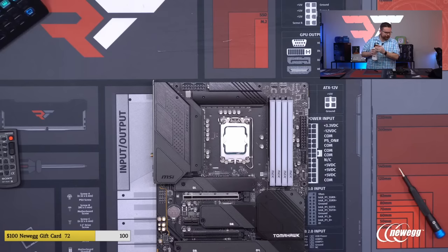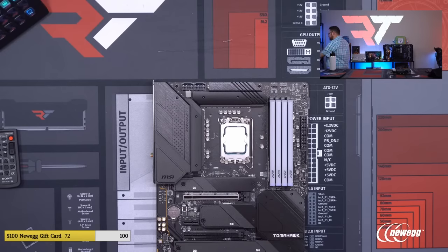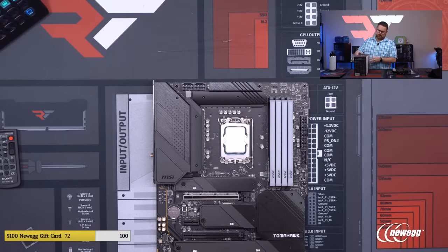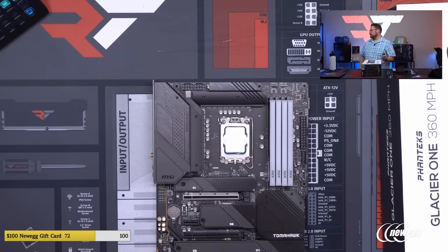Okay. I feel like now we're in a good spot. Let's go ahead and grab our cooler and add the bracket. I love this cooler, the black version. And by the way, it says LGA 1700 supported. So we should be good here. Zoom out a little.